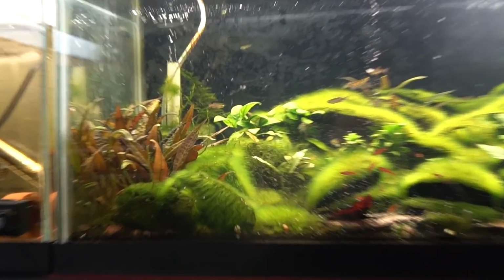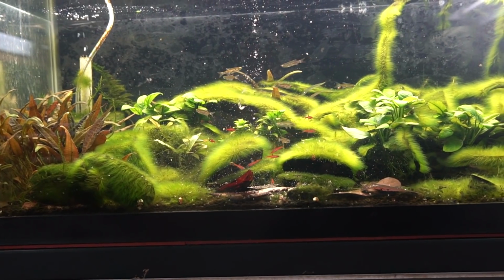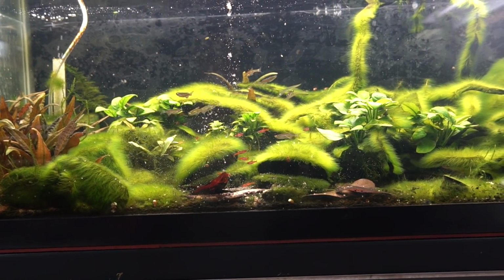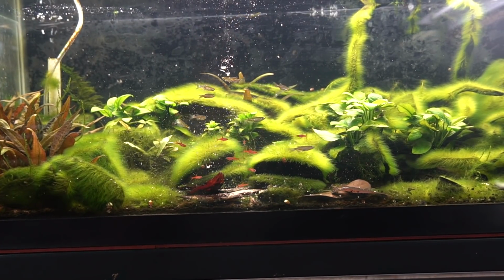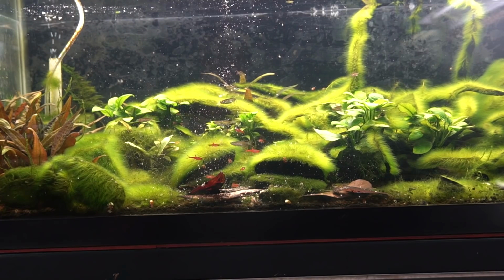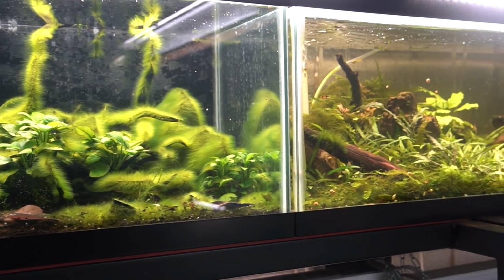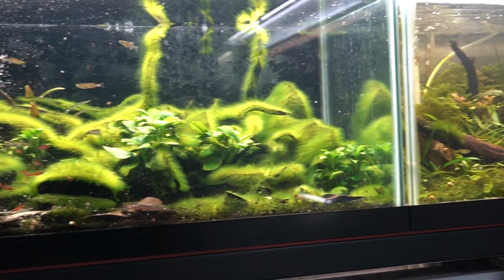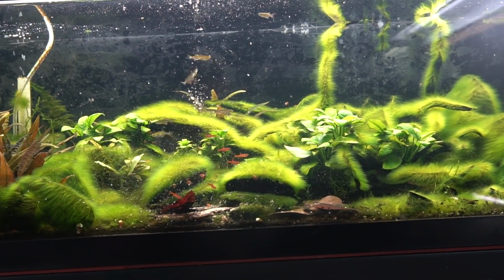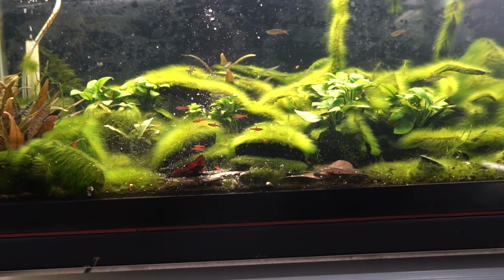Rarely do fish or plants read the rule books, and there are so many variables within our aquariums that there's just not a cookie cutter thing that makes them work or not. And as we look around the fish room, there is a vast array of different styles, different fish, different hardscape, and yet I keep coming back to this one weird aquarium as being one of my favorites.